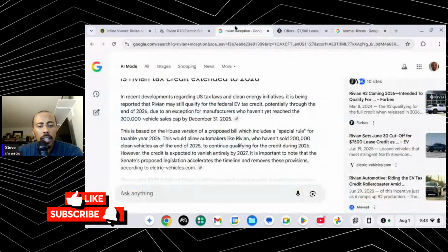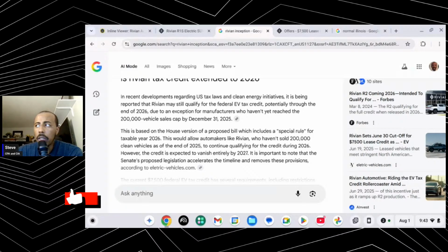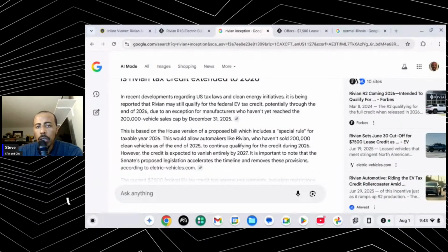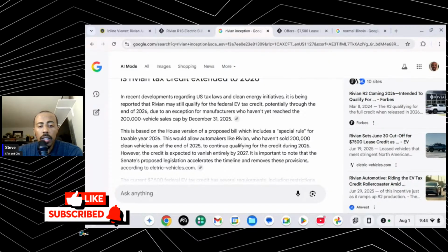It's a good question, AB. So the reason why is within the bill, they made a special rule that allows companies who haven't sold 200,000 vehicles by December 31st, 2025, to continue to get this tax credit until 2026. So it's supposed to help upstarts like Rivian, and it hurts people like Tesla. But since Rivian apparently hasn't sold 200,000 vehicles, yeah. So I don't know if they did some lobbying, because that's a very specific rule.